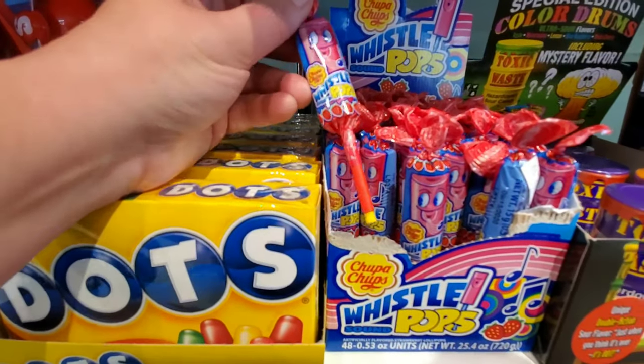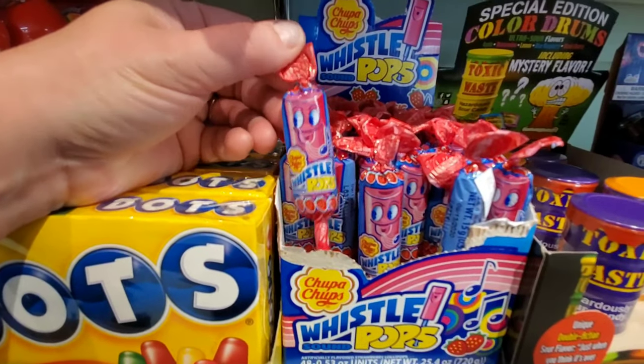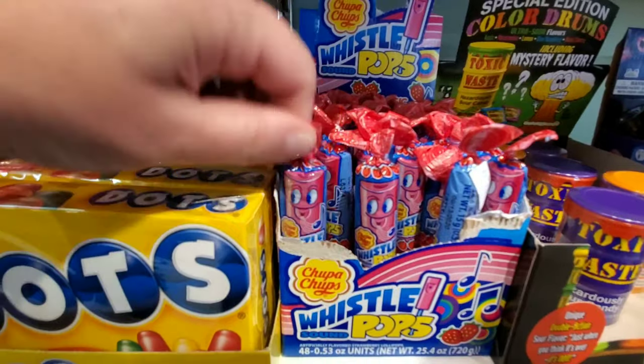They've got, oh my goodness, look here, honey, Whistle Pops. It is the kind with the slide. I remember these from being a kid. You can blow on them and you can pull the little slide out and you can make different whistle noises. These are so awesome, Whistle Pops.